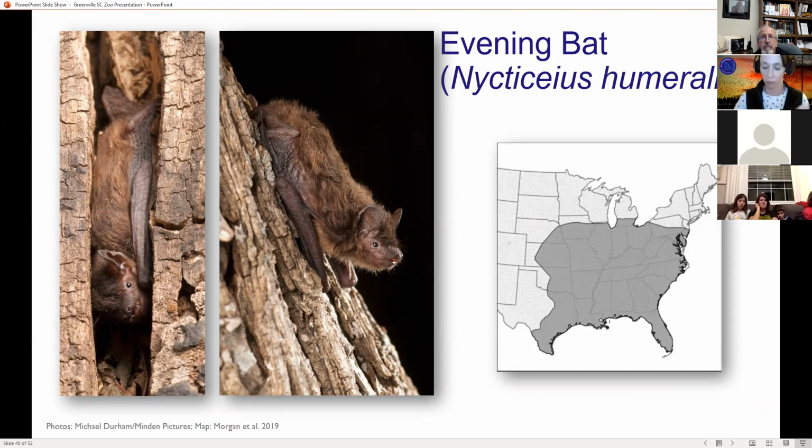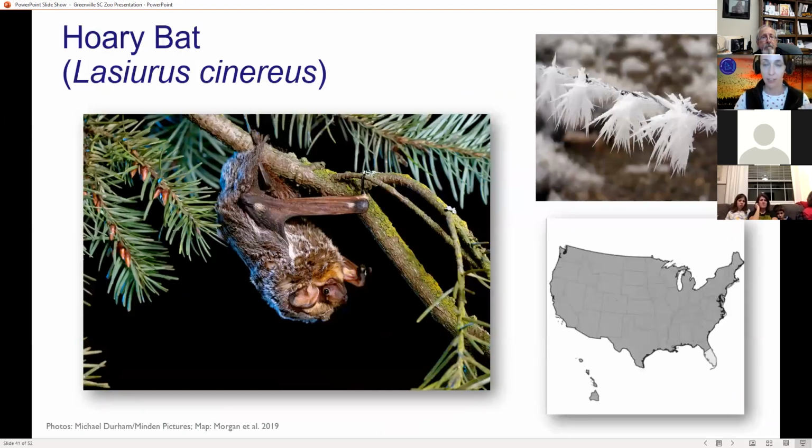It's really wonderful. The next one is the hoary bat, one of my favorite bats, and they are called hoary bats because you'll see the silver on their fur here.